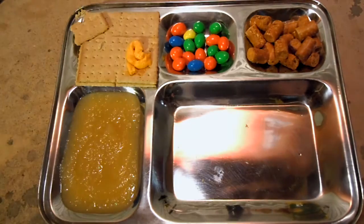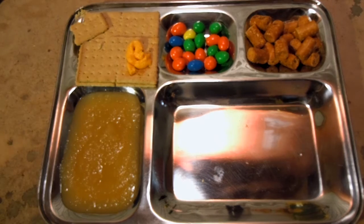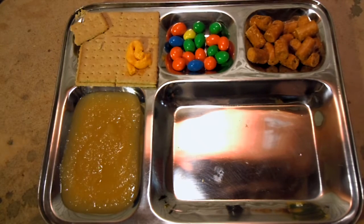Let's kick some coffee down the throat here. Yeah, I mean, it's instant coffee. It's exactly what it is. It's not bad. It's not going to win any awards. But, you know, it's good.